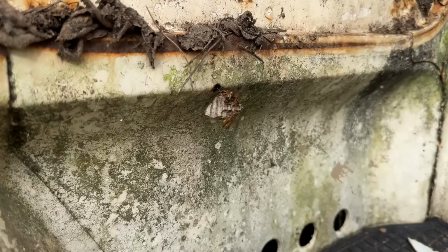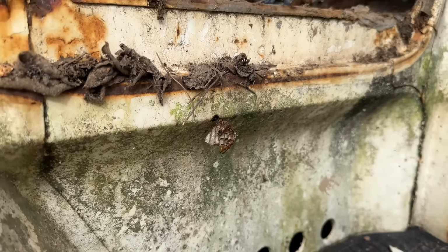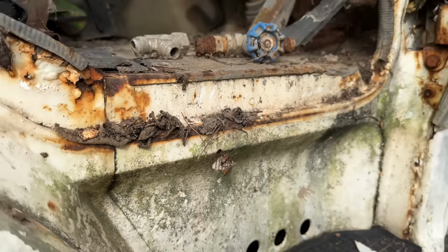There's the first nasty waiting for us. Look at those wasps there, just ready to have a crack at us. I've got a fresh can of mortein here, and I'm going to give them a dose of that.